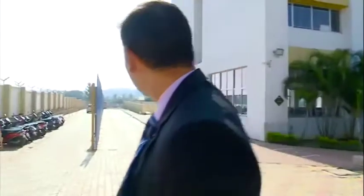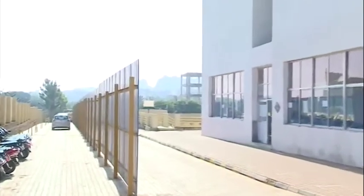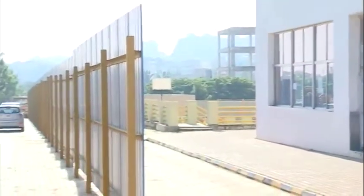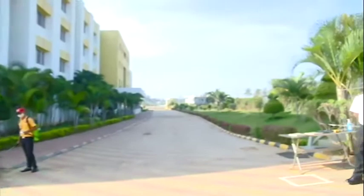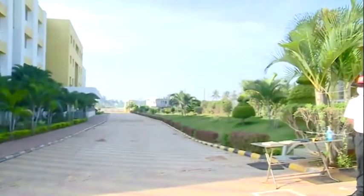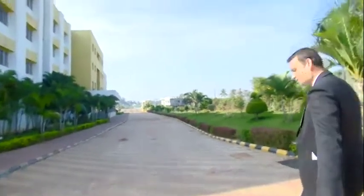Now if you can see the side of the school wall, this goes till the extreme end, and the height of the boundary wall is 10 feet plus 2 feet of barbed wire. From here, if you look towards my right, this is the complete open expanse of my school, and let us move ahead from here.